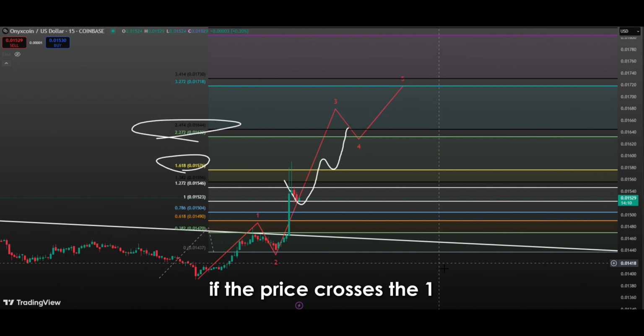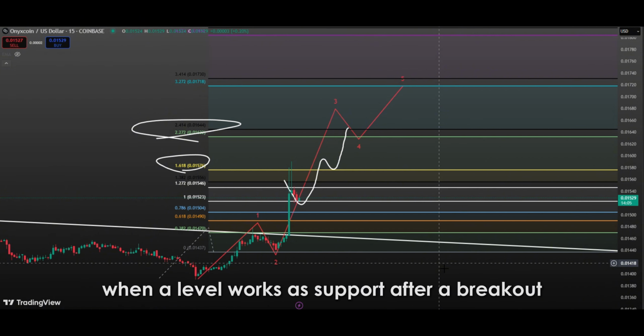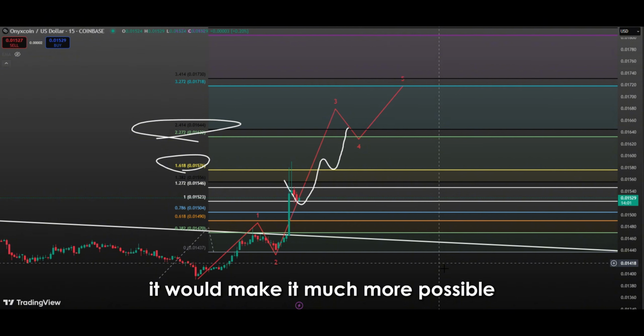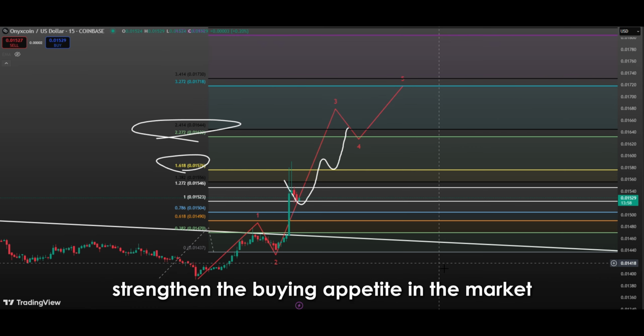If the price crosses the 1.618 level with a strong candle and then tests this area and turns it into support, this will paint an even more positive picture. In technical analysis, when a level works as support after a breakout, it is a confirmation of the strength of the trend. If this scenario materializes, it would make it much more possible for the third wave to extend and reach the 2.272 level. This would raise investors' hopes for higher targets and further strengthen the buying appetite in the market.